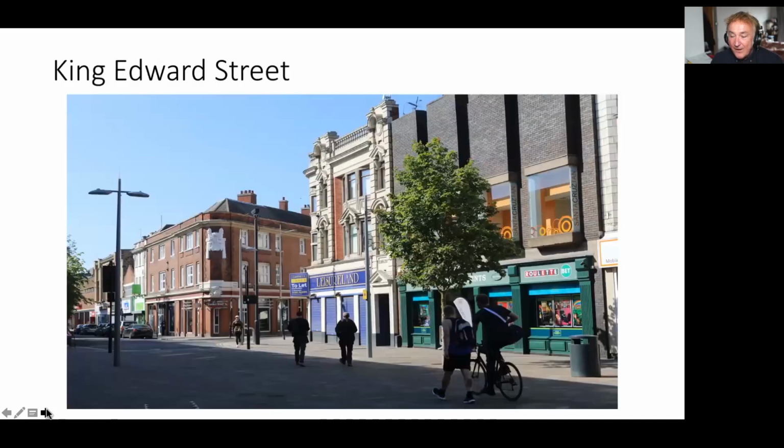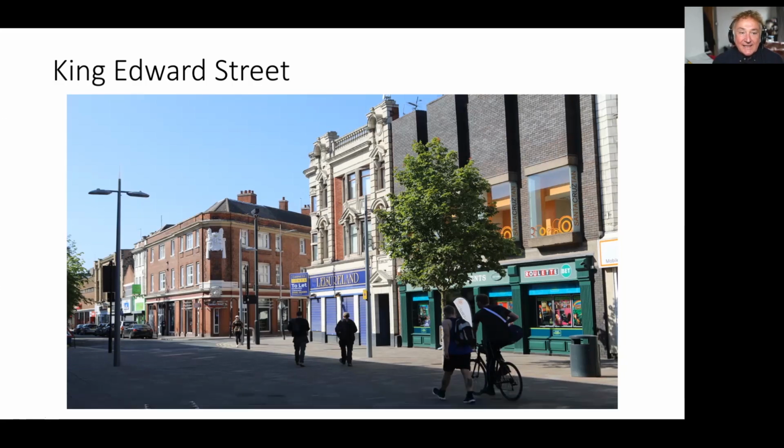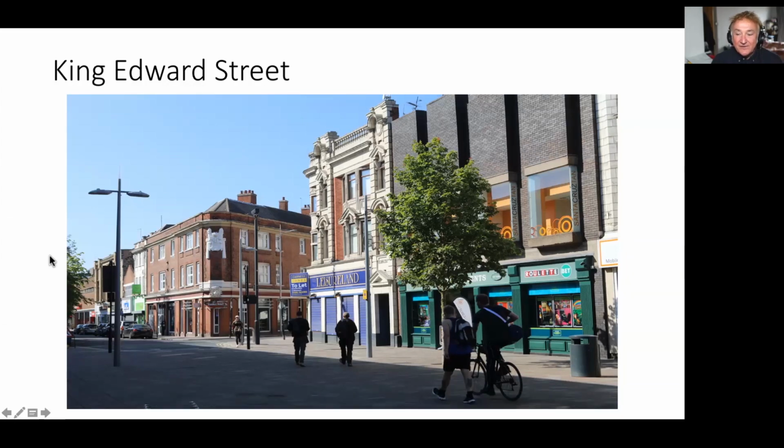So looking further up that street, where it comes onto Prospect Street, we end here really, King Edward Street, with another fine building here. That's Leisureland, built in 1919, and the one with swags on it over there was built in 1923. So that's a continuation of building pre and post World War I.